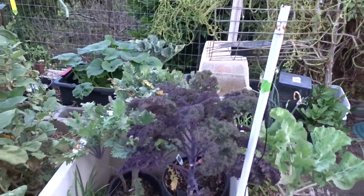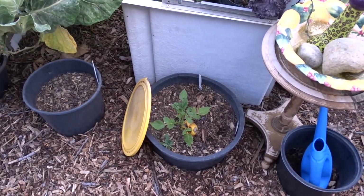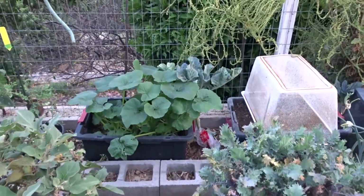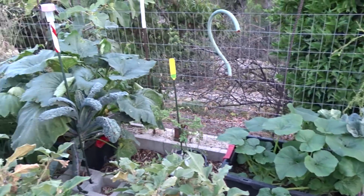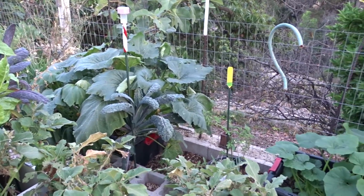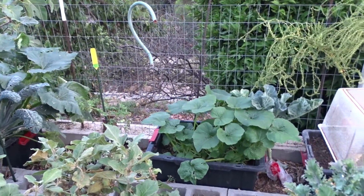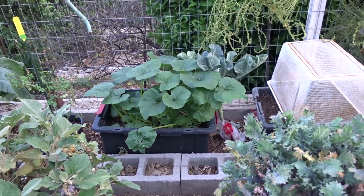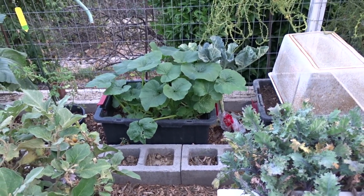More purple kale. I'm composting in place. I think a potato came up there. Okay, those are the 3 black containers that I did a video on as well. I'm composting in place in there on the ground. I don't have the holes on the bottom because of the pepper tree.